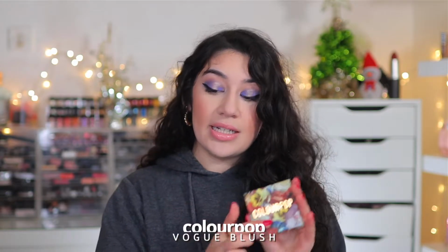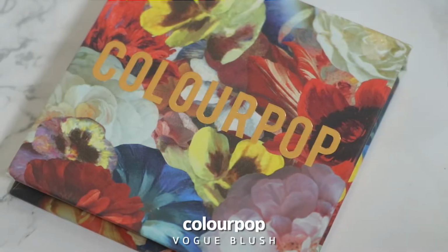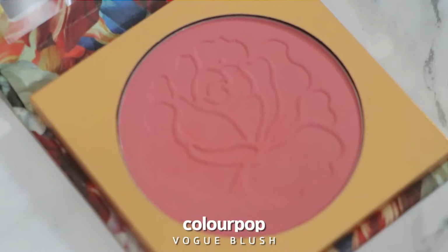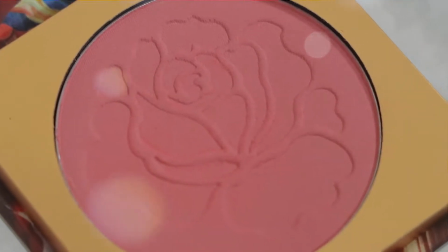So next, I have been loving a blusher because I'm such a blush person and I can't walk out the house without blusher. So yeah, I'm wearing this one right now, and this is the Colourpop Vogue Blush. This is from the Dark Blooms collection. They do still have it, but it is the most beautiful violet mauve pink blusher. I personally, on my skin tone, really like these sorts of tones.